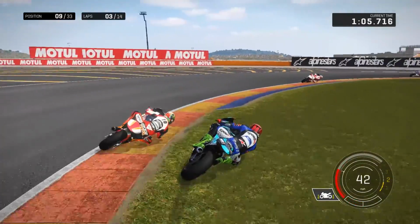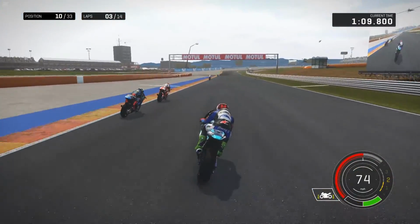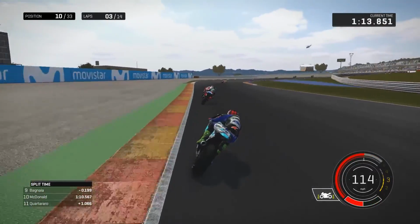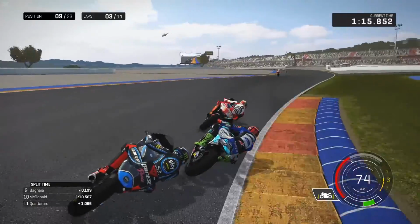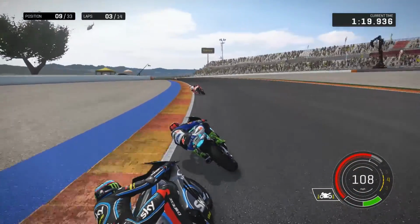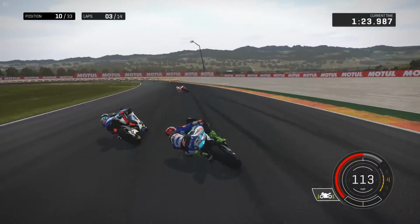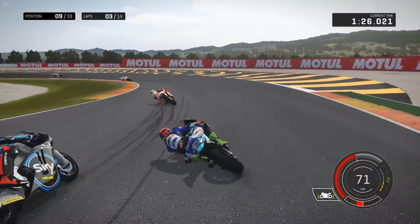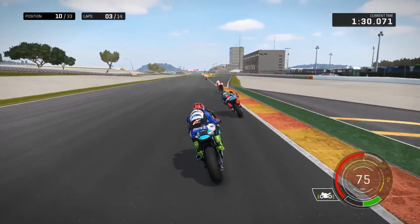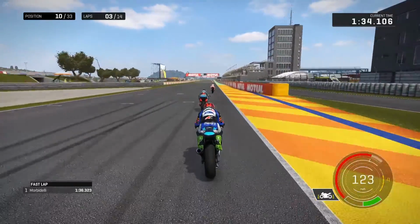Someone dives down the inside of one Italian. Can he make it two? As he goes into the dirt again, can't quite make the move stick, as he goes into the fast right. Gets past Bagnaia, is held up by Marini. Very opportunistic move. Got the speed up, but he just can't carry the speed around that left-hander with these hard tyres. Trying to hold it around the outside into the final corner. Not quite working, but he's going to get the slipstream down the start-finish straight.